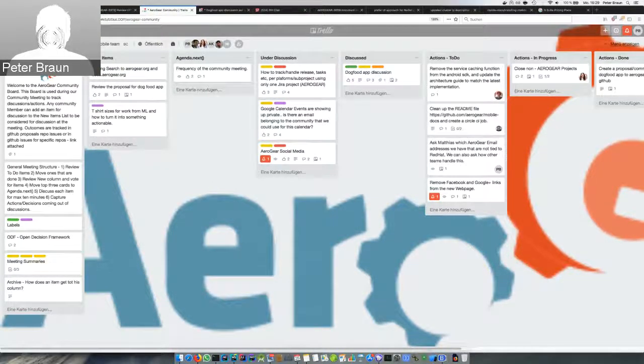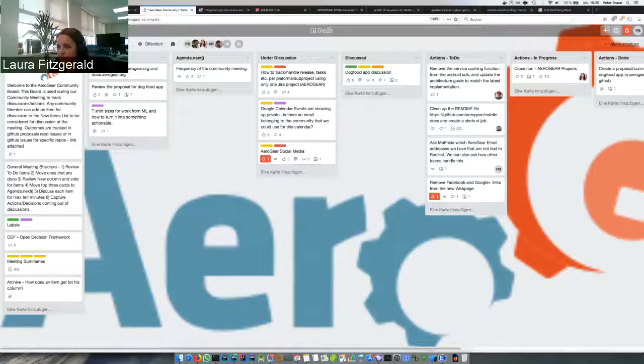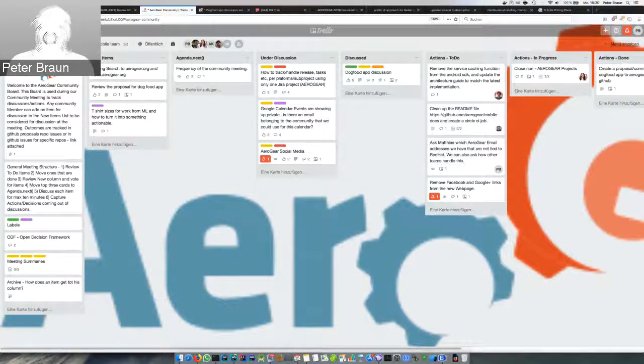Yeah, I think we could also use the community meeting to go through the GitHub repositories that we have. If we see that a lot of issues have been created in a particular repository, then we create a card here and ping maybe the person most familiar with it. So the first card would be review GitHub repos for issues. Or check GitHub. So a recurring task for every community meeting: check GitHub repositories.